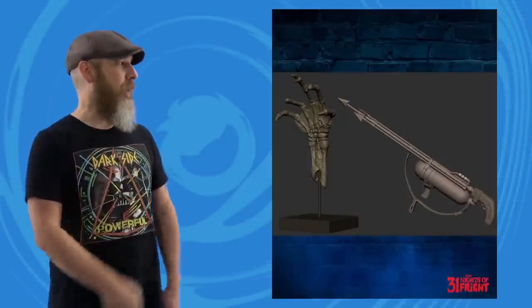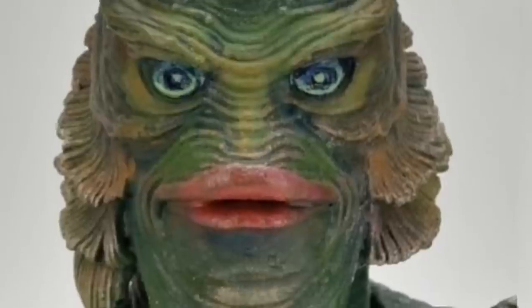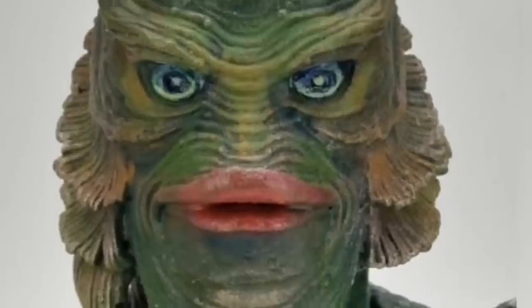Guess who else is at New York Comic Con? It's NECA. But because it's Halloween month, they were already doing horror type reveals like the Universal Monsters creature from the Black Lagoon. Looking absolutely luscious, ready for that kissing booth. They also busted out Phantom of the Opera, looking all Phantom-y and Opera-y. I don't know a lot about Phantom of the Opera.